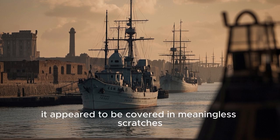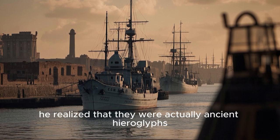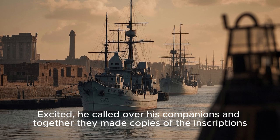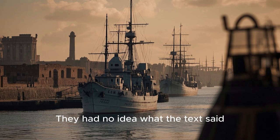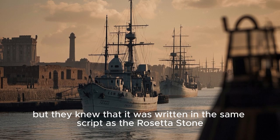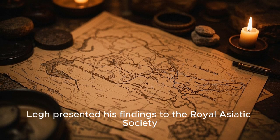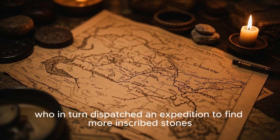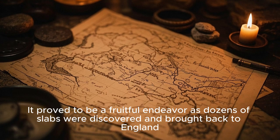At first glance, it appeared to be covered in meaningless scratches, but when Legg took a closer look, he realized that they were actually ancient hieroglyphs. Excited, he called over his companions and together they made copies of the inscriptions. They had no idea what the text said, but they knew that it was written in the same script as the Rosetta Stone. On returning to England, Legg presented his findings to the Royal Asiatic Society, who in turn dispatched an expedition to find more inscribed stones. It proved to be a fruitful endeavor as dozens of slabs were discovered and brought back to England.